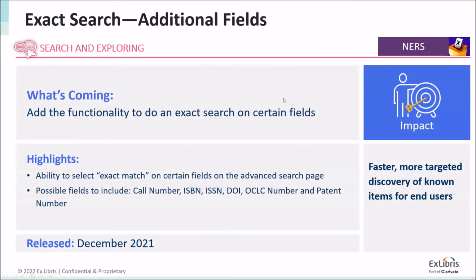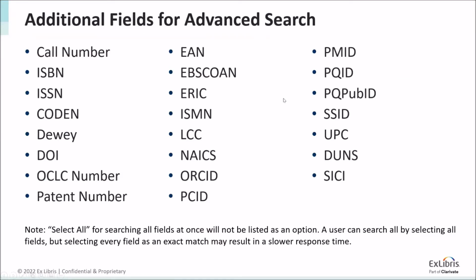We've added a variety of fields, including all these on the screen that you see here, things like call number, ISBN, DOI, patent number, ORCID, PCID, PMID. All of these are available now as part of the advanced search. If you want these to show up in your advanced search page, you do need to go in and modify that or activate those, in the admin console.